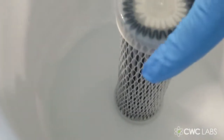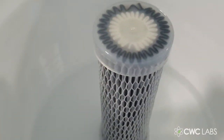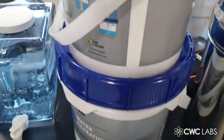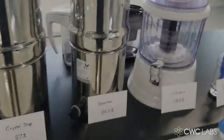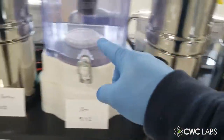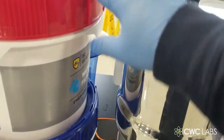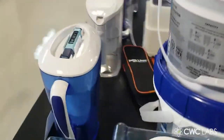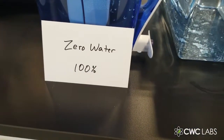It's basically just this one filter element right here. And honestly, it doesn't look that robust, but you know what? What matters here is the chemistry, not the aesthetics of it. This filter removed 100% of the glyphosate. I was stunned and pleasantly surprised. So from least effective to most effective, these two have 100% effectiveness here, the Big Berkey and the Aqua Pail. And then on this side, the Zero Water has the most effectiveness by far with 100% glyphosate removal.